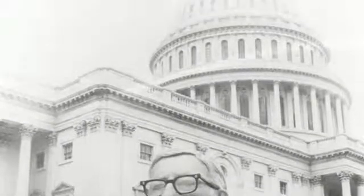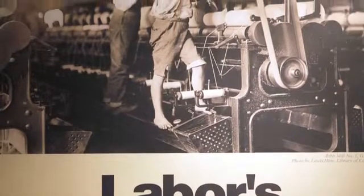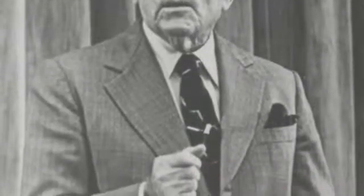Throughout Senator Pepper's career, he was an outspoken advocate of the underprivileged, the American laborer. He helped to author some of the first minimum wage legislation in the 1920s and 30s, and remained throughout his career an active advocate for the workers, not only in his own state but throughout the U.S.